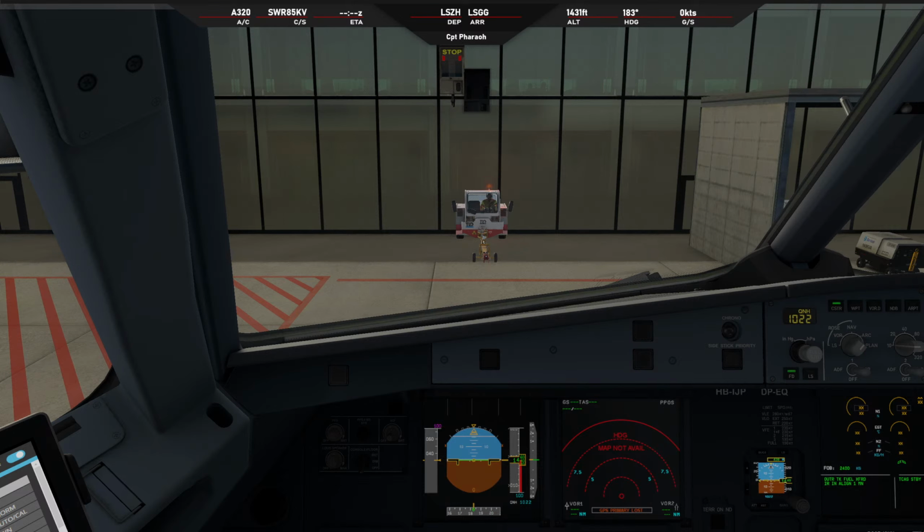Sprint 563, taxiway Juliet, cross runway 28, after crossing taxi stand Alpha 51 via Juliet.